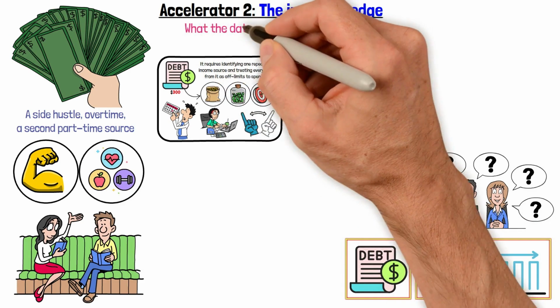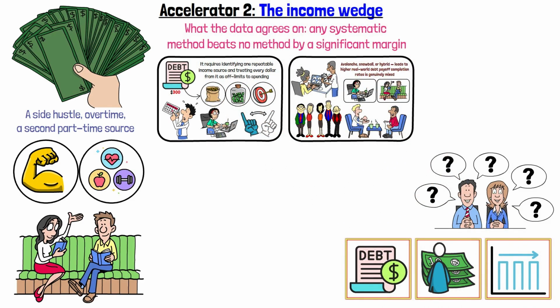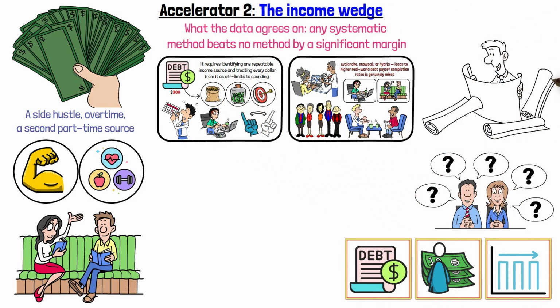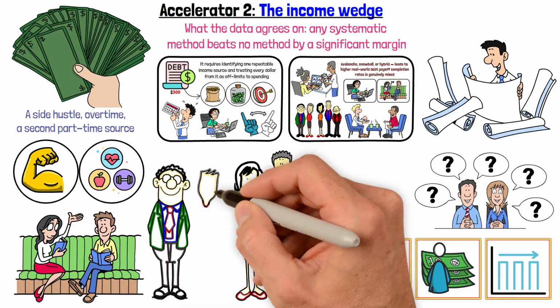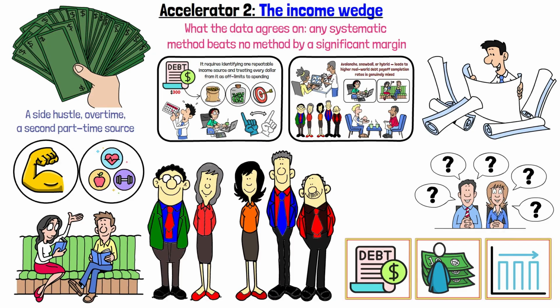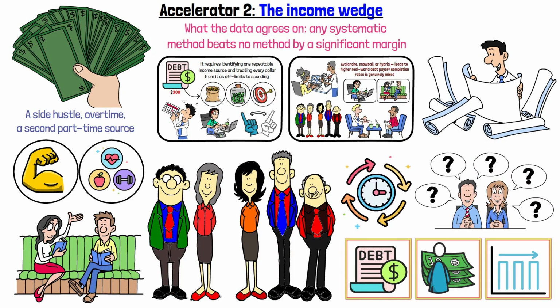What the data agrees on: any systematic method beats no method by a significant margin. People with a written payoff plan eliminate debt meaningfully faster than people who pay minimums plus whatever extra they happen to have. The specific method matters less than the consistency of execution.